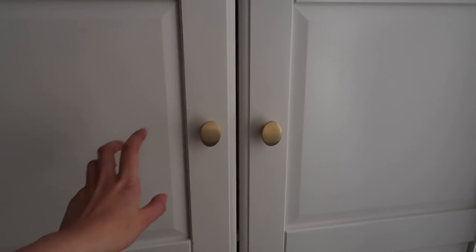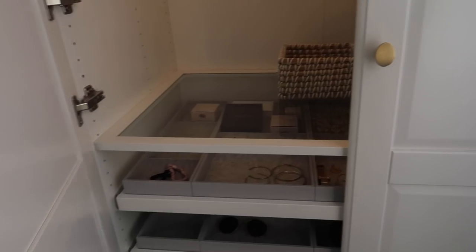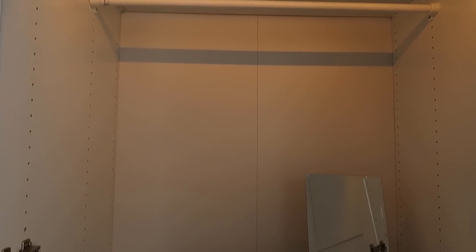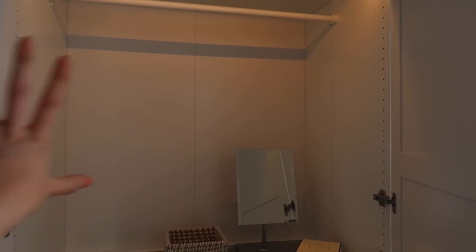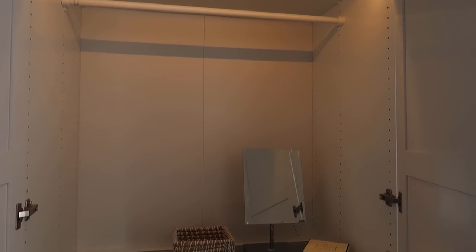So I'll just show you this one. I'm probably not going to show you inside the other ones, but these wardrobes are amazing. They have a light in them so you can see everything. Got storage up the top there, and then this is my new in rail, which is why it hasn't got anything on it at the moment.